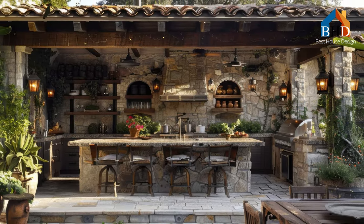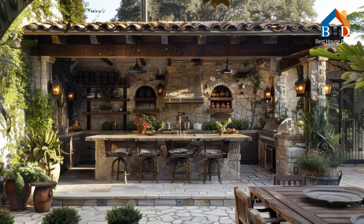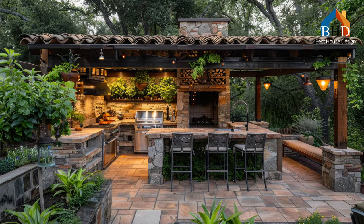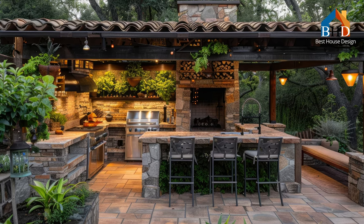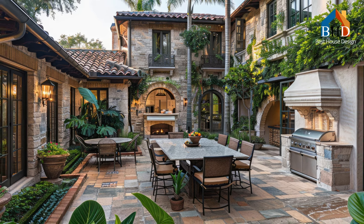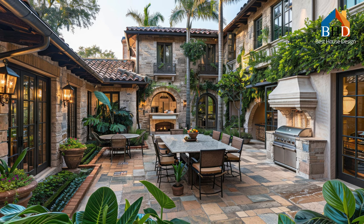These lush, plant-covered surfaces not only add a vibrant pop of color and natural beauty, but also provide numerous benefits, such as improved air quality and a natural cooling effect. The living walls can feature a variety of plant types, from trailing vines and succulents to lush foliage and blooming flowers, creating a tapestry of textures and hues.